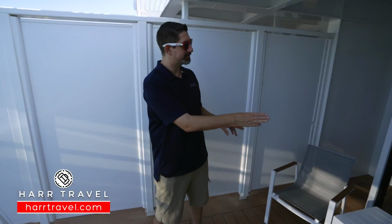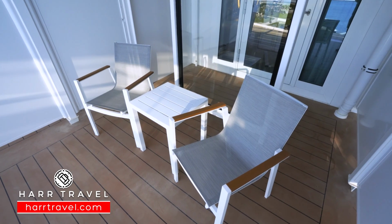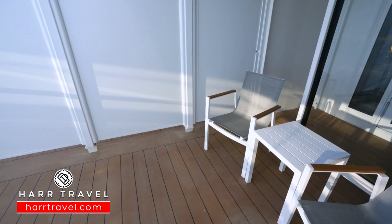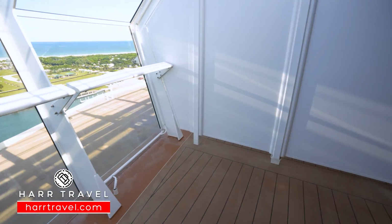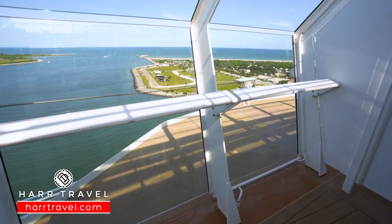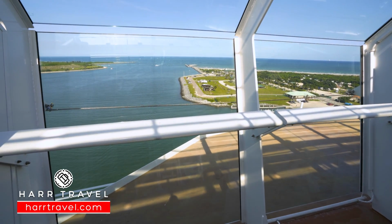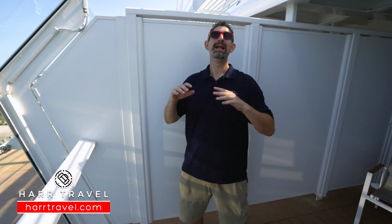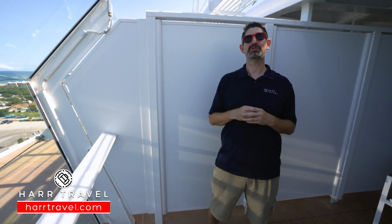You're going to have 2 chairs and a table, perfect place where you can take advantage of that room service menu, maybe have a nice cup of coffee or tea in the morning, or a cocktail in the evening. But what this is all about are those amazing views looking out to the front of the ship. Once again, you're sitting right on top of the bridge, the same views that the captain gets. You can see everything out there in front of you and, well, take advantage of everything that cruising has to offer.